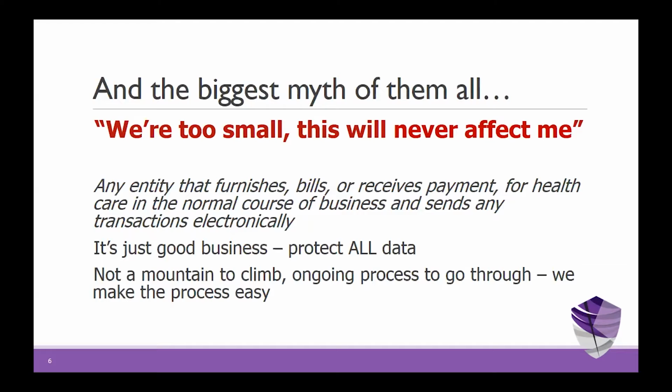So that link that I talked about, it basically explains what's on the screen. Any entity that furnishes, bills, or receives payment for healthcare in the normal course of business and sends any transactions electronically, that is the determining factor for whether you are or you are not a covered entity. And we'll send you a link that Amber's going to post in the chat box at some point. So you can walk through, it couldn't be any easier. There's two questions. You answer the two questions with a yes or no, and it will guide you through and answer whether you are a covered entity or not.